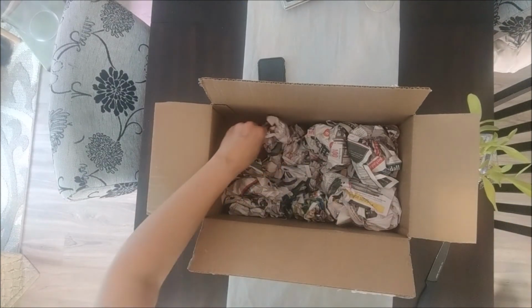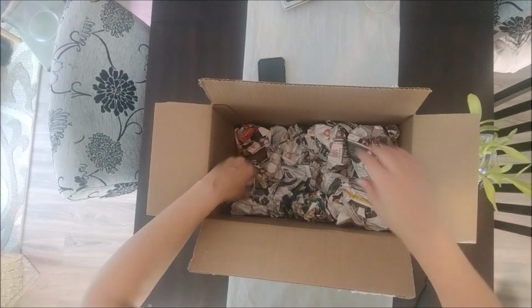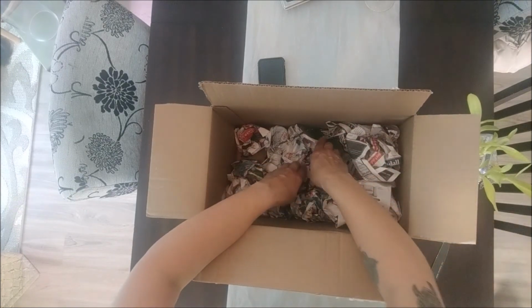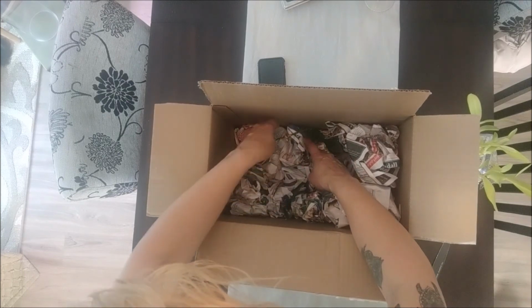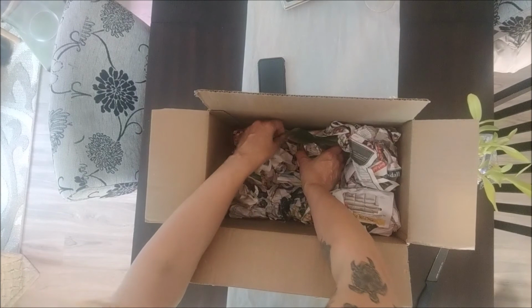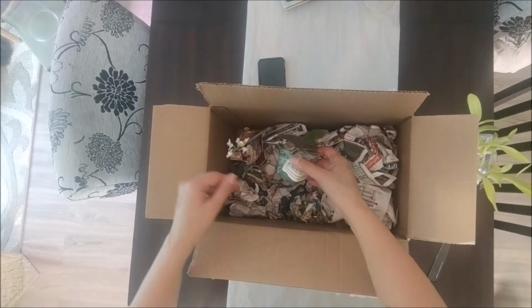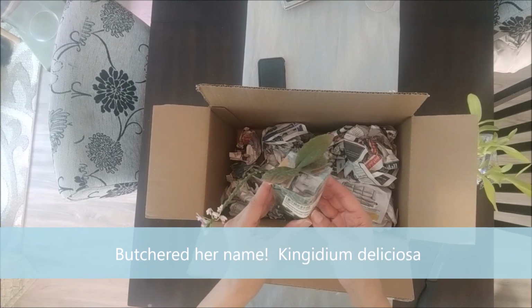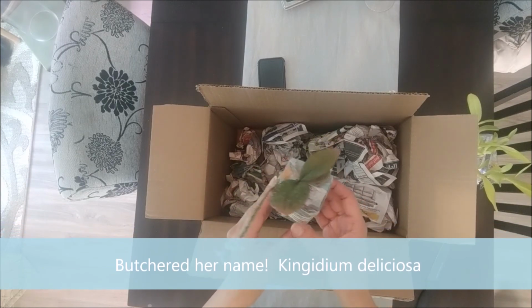So, Miltonia. And I did ask, is anybody in spike or bloom still? They said that they will have one little one in there. So here she is. This is my Phalaenopsis Kingdom Delicioso.